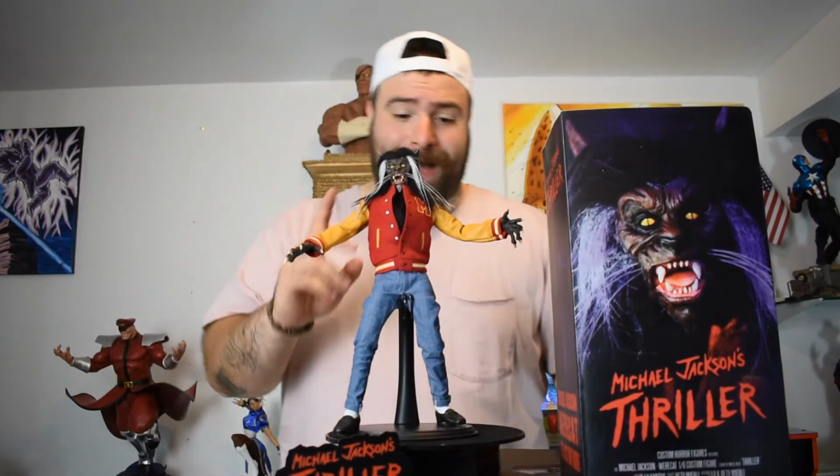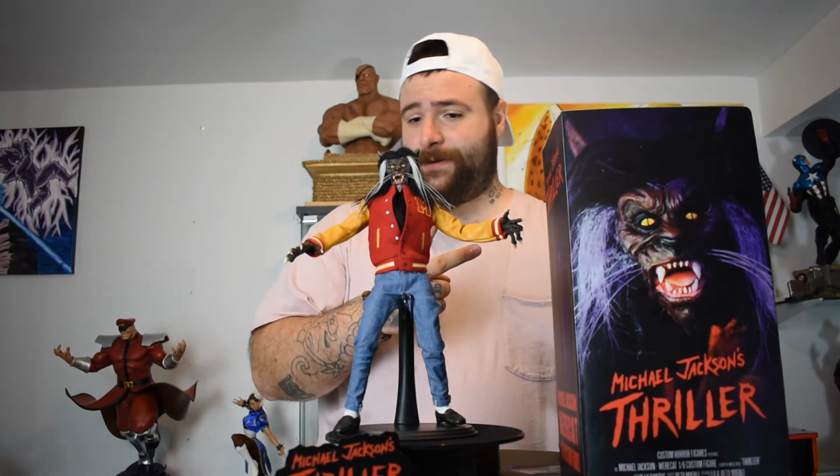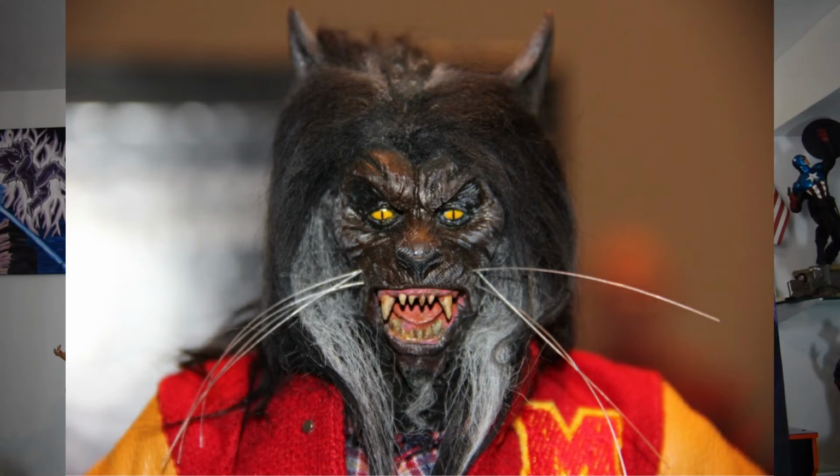Now, my cons for the piece. This, if you guys don't know, is the second version of the Thriller Werecat run. Originally, there was a V1 run that he did a few years prior to this one, and I don't know how many he did in that run, but it was painted by a different artist. Lupita and Beto did the sculpting and everything.